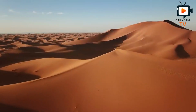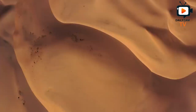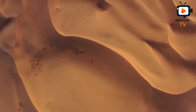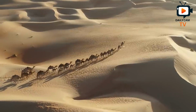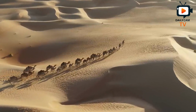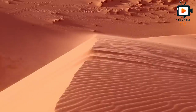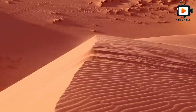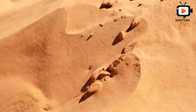Sand dunes move, but scientists recently discovered that one of the world's most complex dunes has been hiding its age for thousands of years. The Lala Lalia Star Dune in Morocco is a massive pyramid-shaped structure that towers over the surrounding landscape. Recent research using luminescence dating, which measures when the grains of sand were last exposed to sunlight, found that the base of the dune is 13,000 years old.